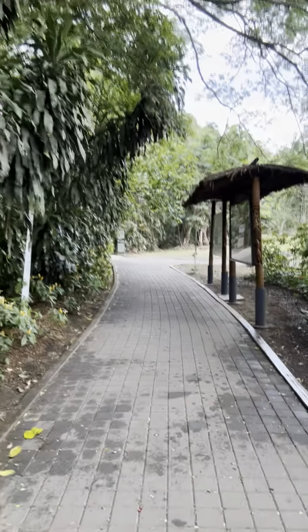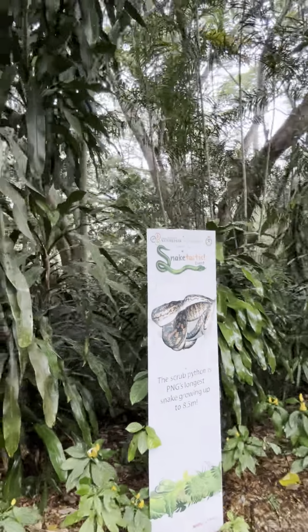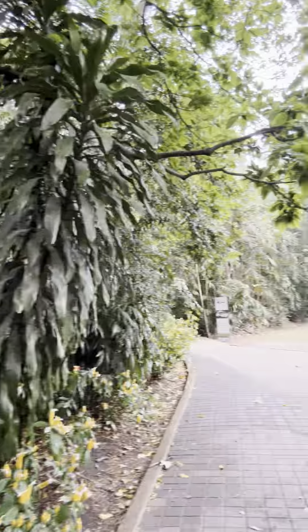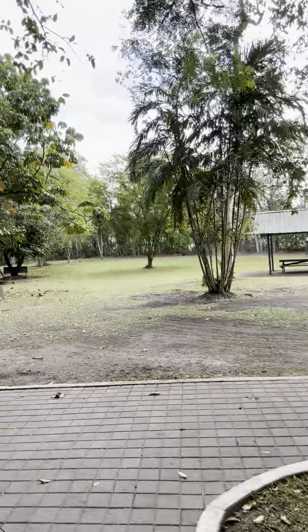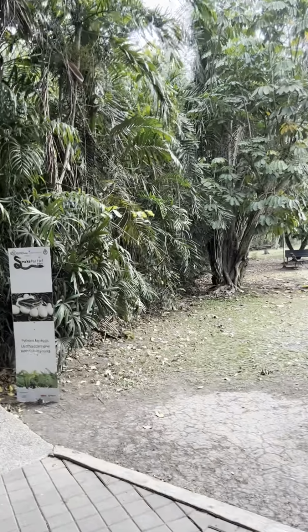So we'll just walk along here. And they've got these cool signs. There's no snakes in the bushes. Well, there might be, but they don't specifically put the snakes in the bushes. The snake exhibits are up further. But they've got all this cool information. It's beautiful. I mean, it smells like a rainforest. It's just, yeah, it's cool.